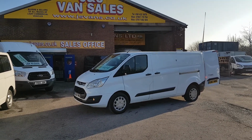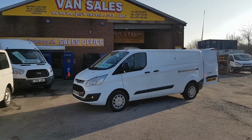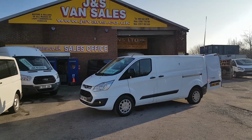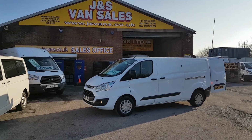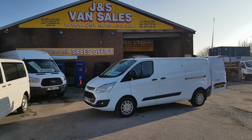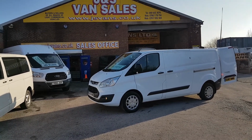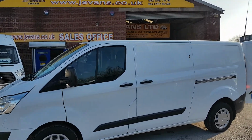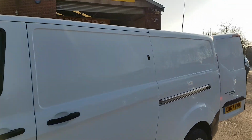Nice vans though, these all around. They've got the Chubb locks, spot lamps, parking sensors, upgraded wheel covers, and they are the long wheelbase T340, so they're on a bigger wheel, better weight carrier, and they've also got the bigger 170 brake horsepower engines. But nice vans, well looked after. Like I say, we've got a choice of them in stock.